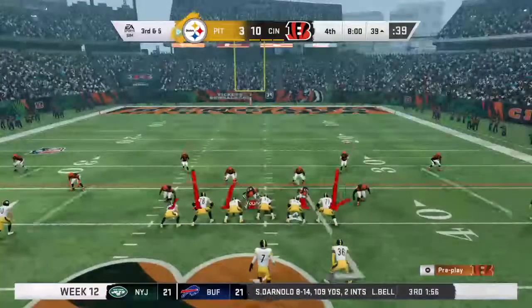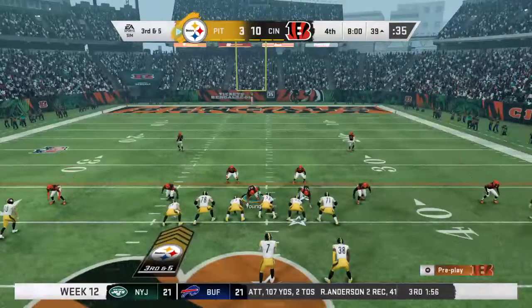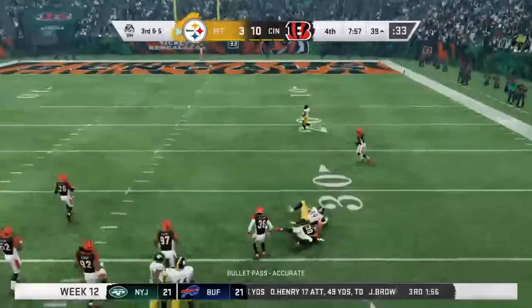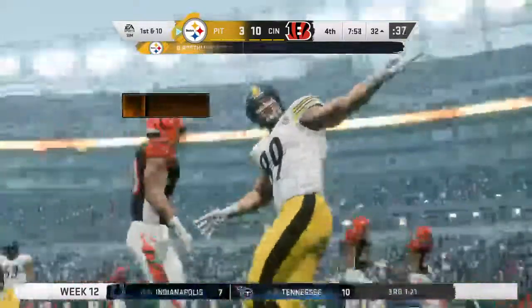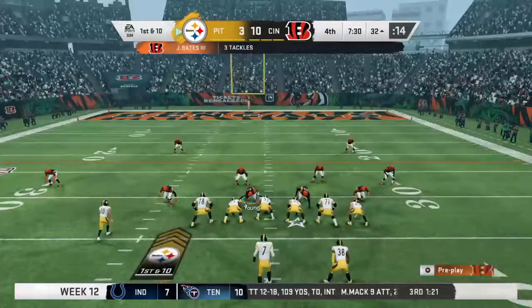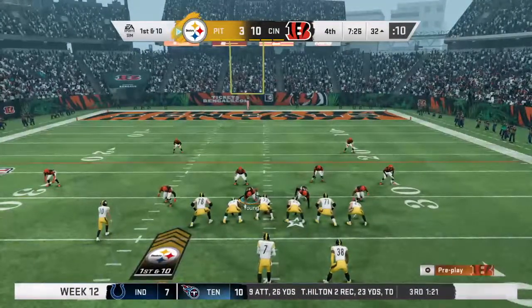The Steelers on third down. They've only converted once in 4 tries. This will be 3rd and 5. From the shotgun, it's Roethlisberger, and he finds McDonald, and he gets it to the 32. Good enough for a first down. Give him 6 yards in the first down. The drive continues as they search for a tying touchdown.